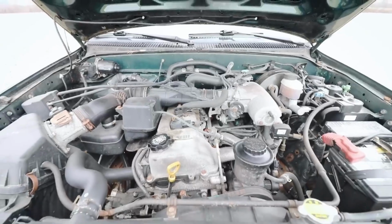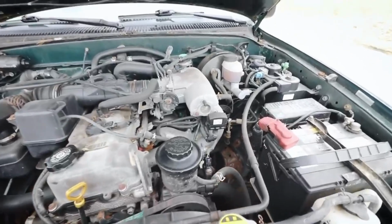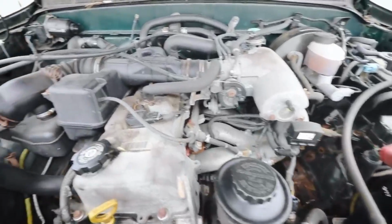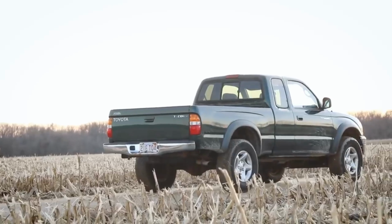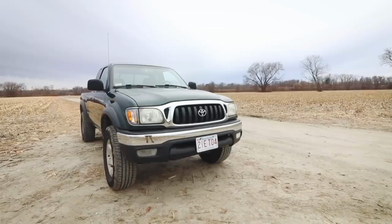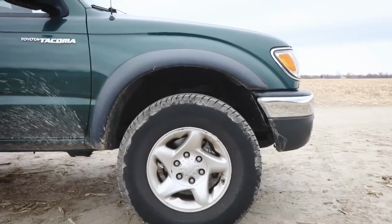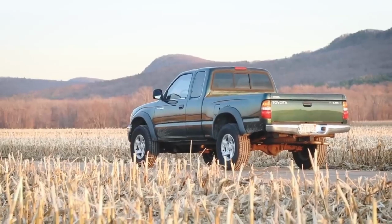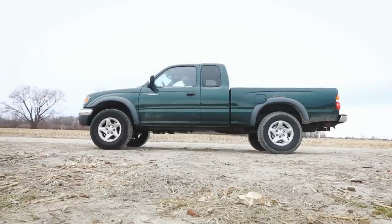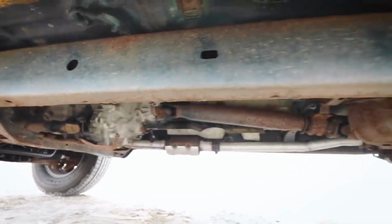The 2.4-liter four-cylinder engine achieves impressive MPG ratings, about 23 to 25 miles per gallon highway, with a respectable 142 horsepower and 160 pound-feet of torque. V6 models offer more power but require timing belt replacement every 90,000 miles or so, which costs around $600 to $800. Suspension mounting points, specifically frame rust, are a significant concern.